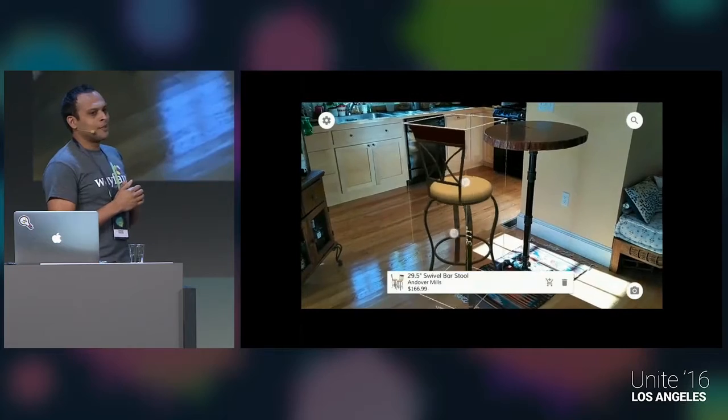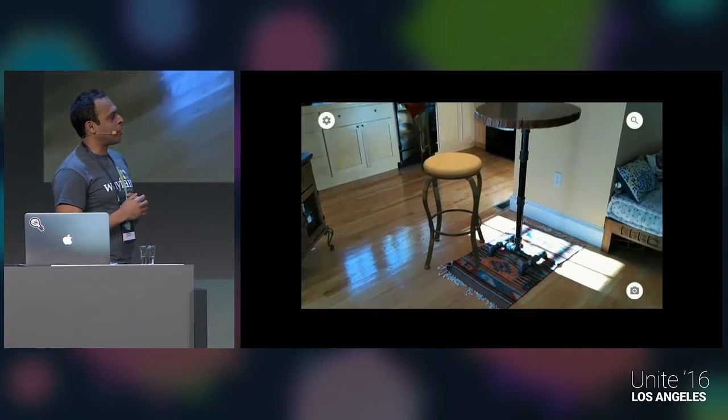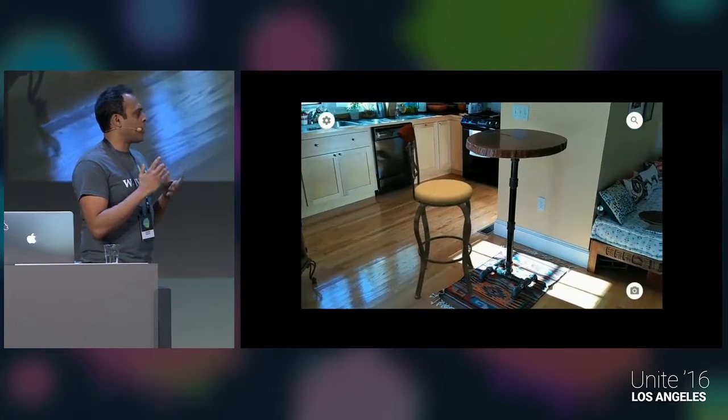And then you can, thank you. That's an actual loading progress bar indicating the progress of the download. So yeah, I'm looking at that bar stool. I'm like, OK, that looks pretty decent. But I want to try out different options, right?